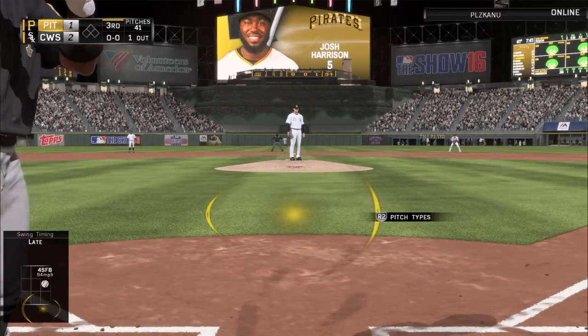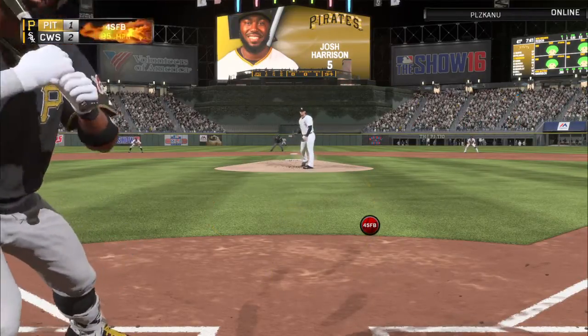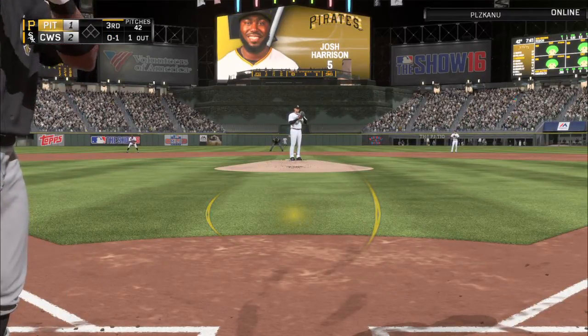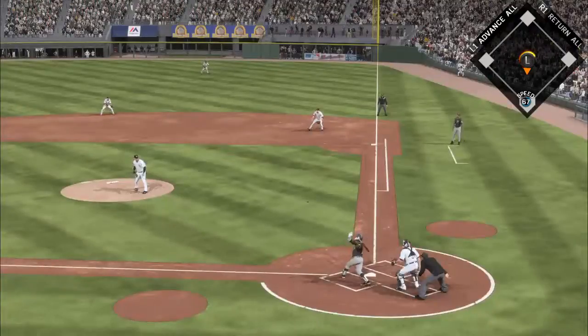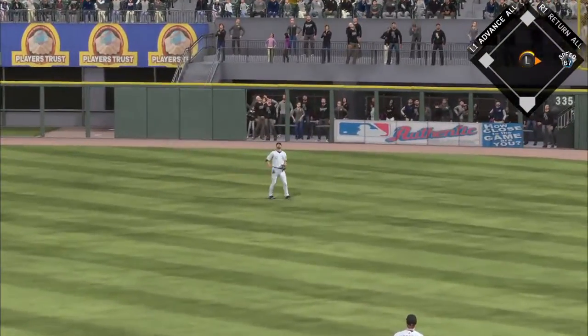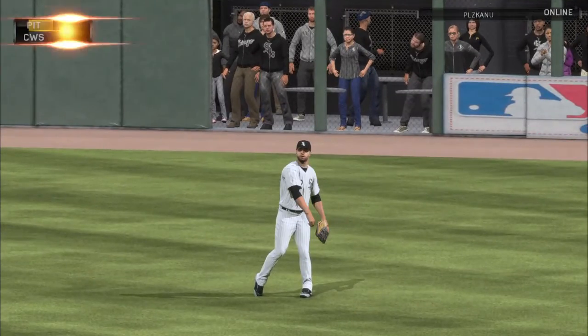Stepping in, Josh Harrison. He flew out in his last at-bat. Josh Harrison. And he gets ahead here with the fastball. Strike one. A 2-1 score here as we play inning number 3. Skied into straightaway right. Moving under it, Braun. He hauls it in without any trouble, and there are 2 away.